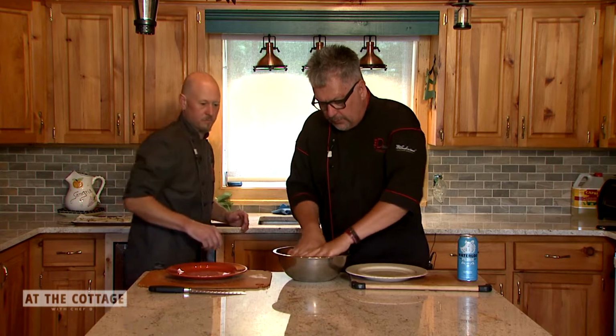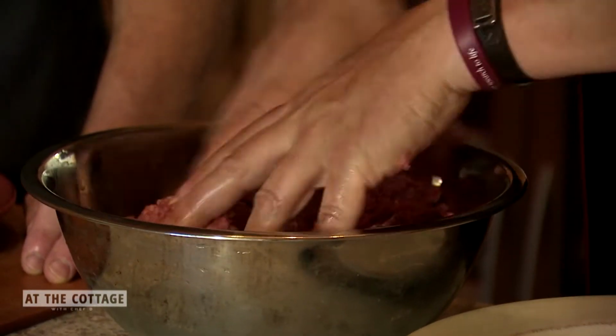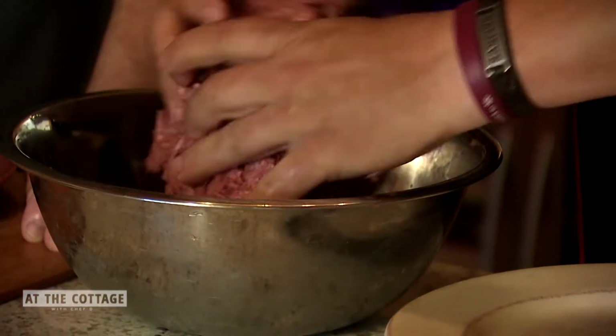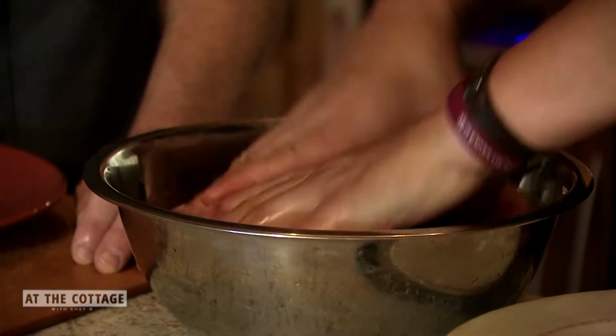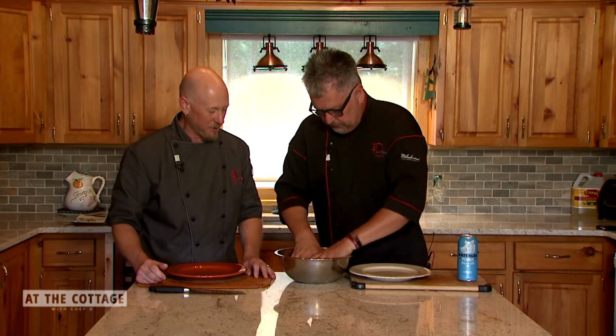Now, when we're done making our patties, we're going to put them back in the refrigerator, and we're going to keep them there for about an hour, because you want your patties to be ice cold when you put them on the barbecue. The idea behind it is the congealing of the blood in the beef, which holds the burger together when you put it onto the barbecue.